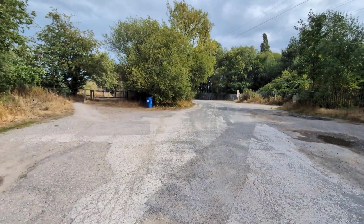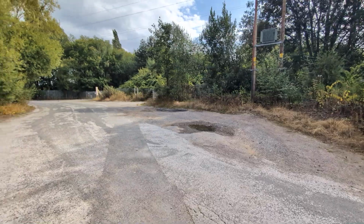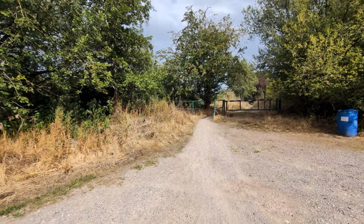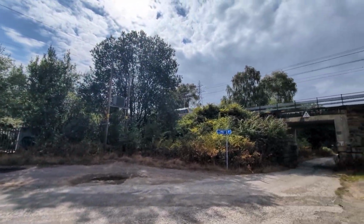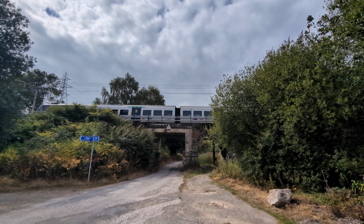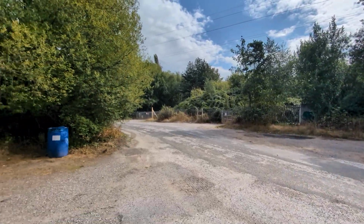Now is the train on this line now? Could be a long way away, that. Bit like a ship's horn. You can hear them from miles away. Coming along now. Yeah. Lots of trails around here.